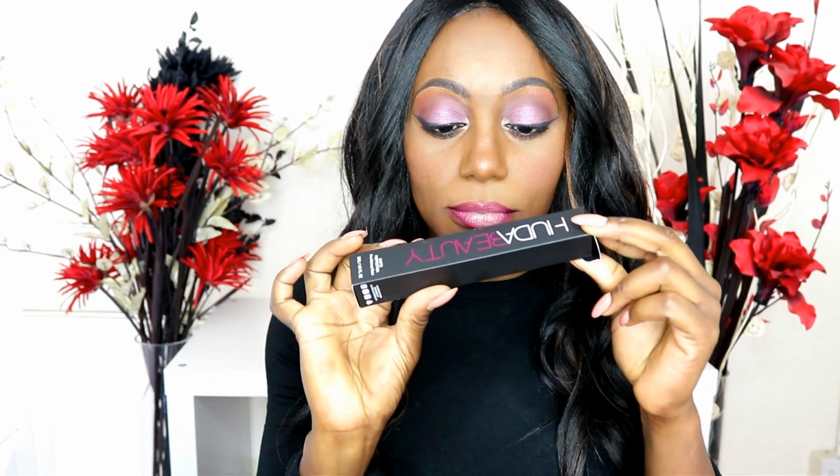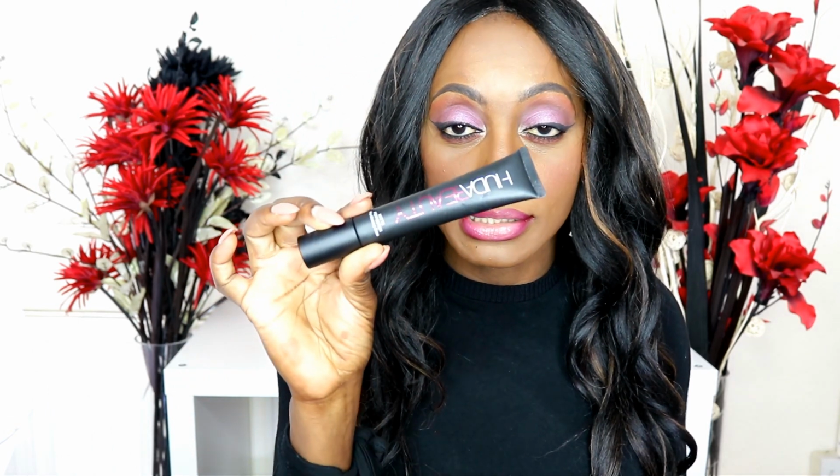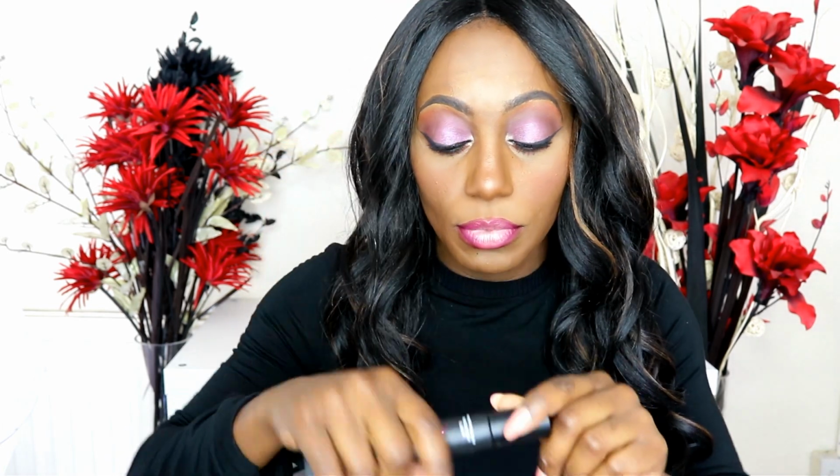And inside the actual container, you have got the packaging, which is like this. That is not unusual in itself. And also you then have inside the actual foundation primer itself as such. And also in here you've got 12 ml inside, so not necessarily the greatest amount.